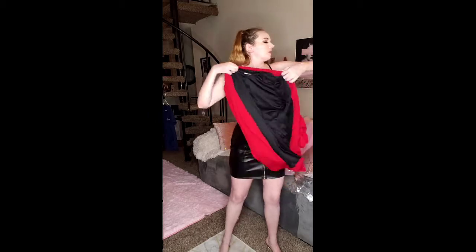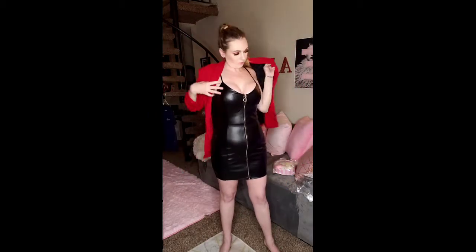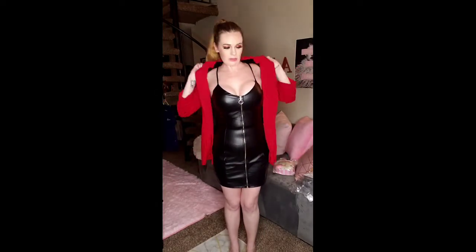And like this red blazer I got. That could work, actually. So I don't look like a complete prostitute. But yeah, I do like it. Did I tell you how much it was? Most of these were final sale because they were on extra sale. Yeah, $11.24.